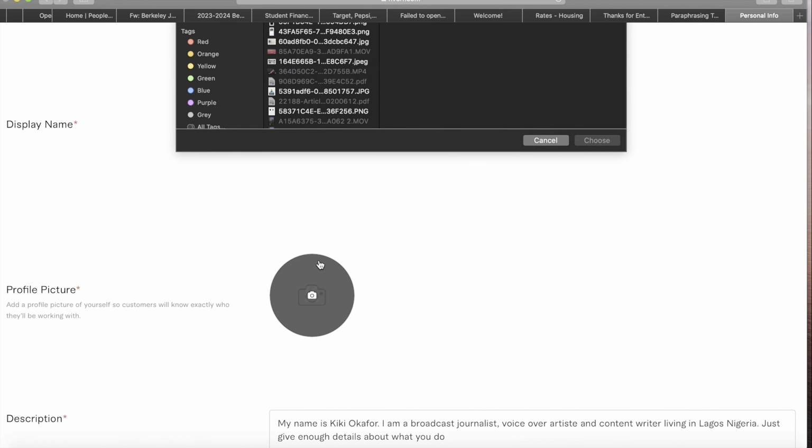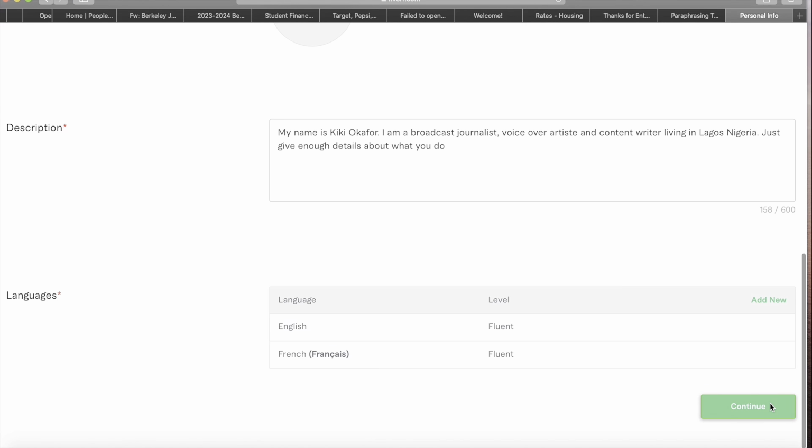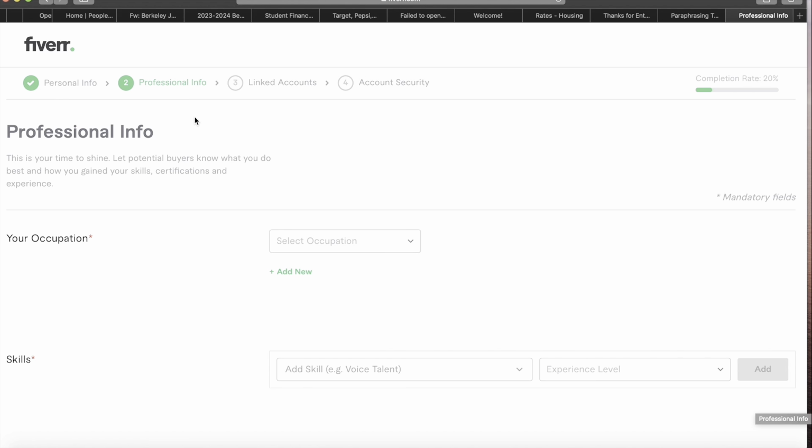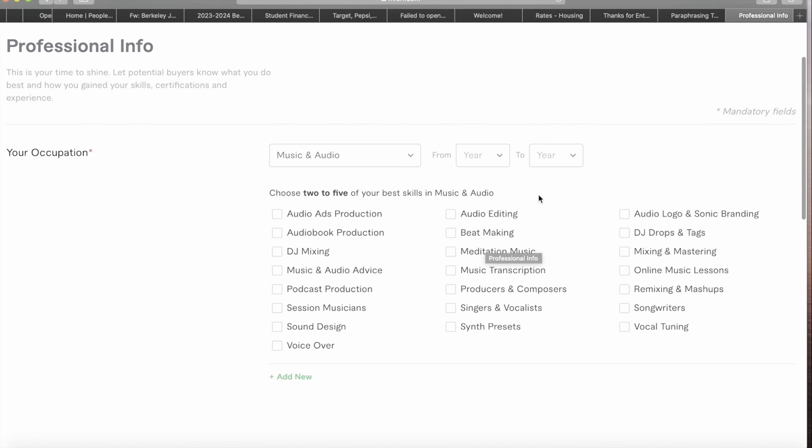You put your profile picture. Please do not forget the profile picture. That's very important for your profile. Then professional info. You're going to put your occupation. And for voiceover artists, you have to choose. Is it music and audio? Yeah, music and audio. Music and audio is very important. You put that. Then you move on to the year you started doing voiceovers.